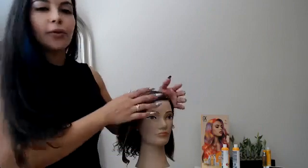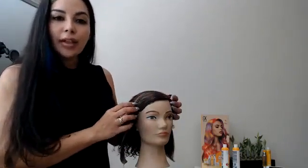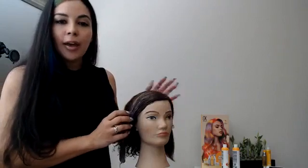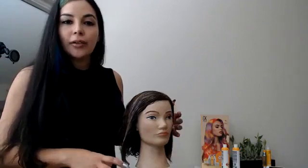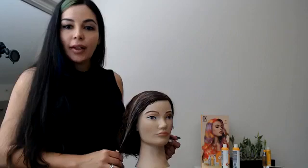And the reason why I like to do that is because the hair around the front of the face is usually the most fragile, so it really doesn't need as much processing time as more resistant hair in the back. But all of our clients have different curl patterns or different areas of their hair that's most resistant. I would definitely start in that area first and go from there. That way when the hair is done processing, it's going to process very evenly.